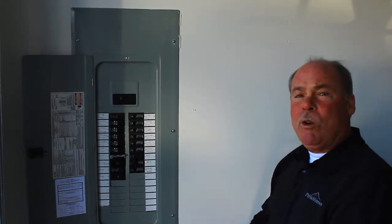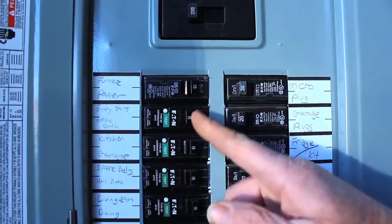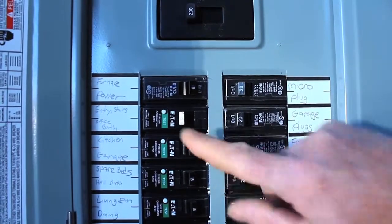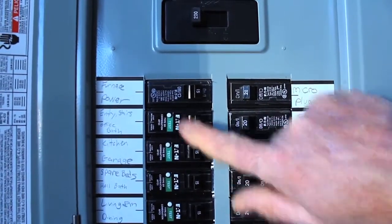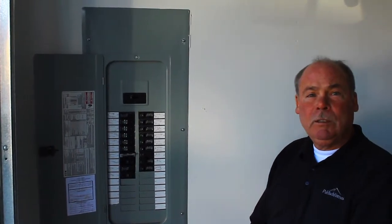Very little need to ever go in the electrical panel, but again, it should be clearly labeled. Breakers that are tripped will be in the center position. To reset them, you must go off and then back on, and that's your electrical panel.